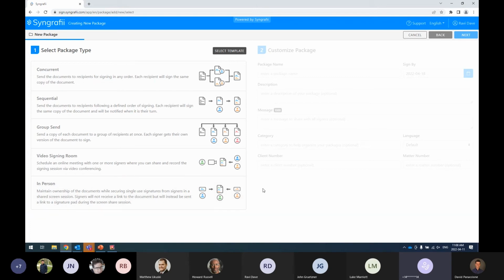Lastly, an in-person signing allows you to do, as the name suggests, an in-person signing. Instead of having to print documents out, have them signed, and scan back into a document management system, an in-person signing allows you to keep that entire workflow electronic and sign documents in person, but keep them electronic.